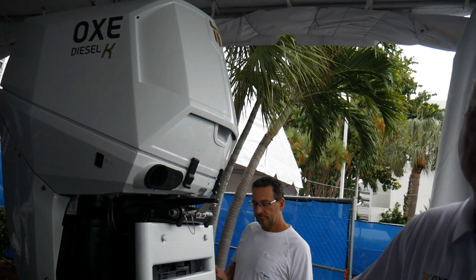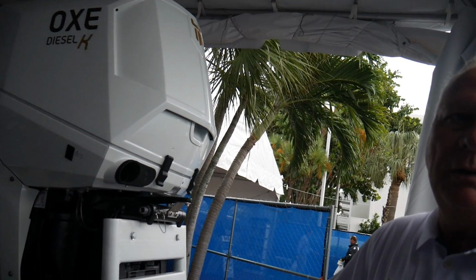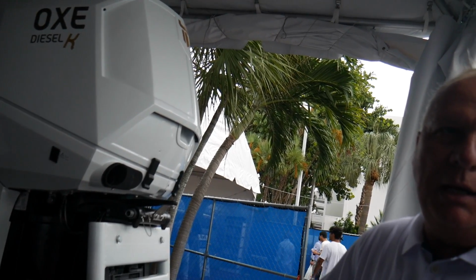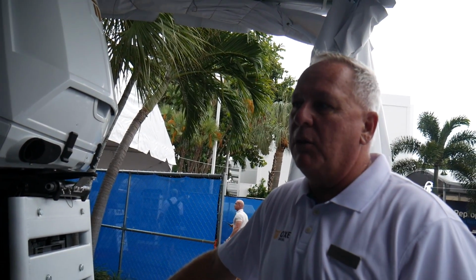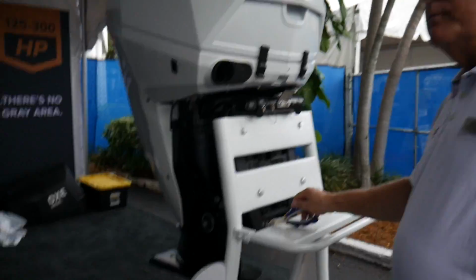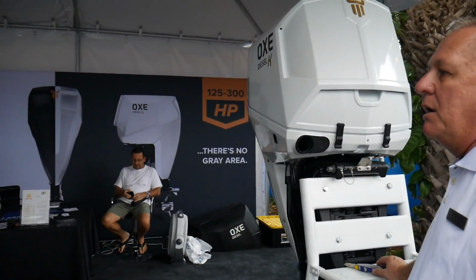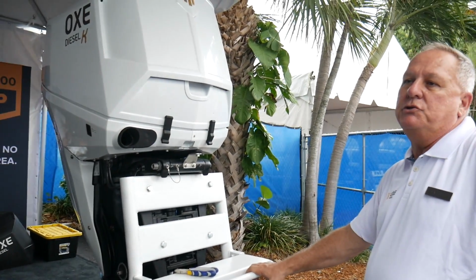Driving this versus a gas engine, I know if I drive a TDI car, a turbo diesel car, or a truck, it's completely different than a gas car. Is the driving experience about the same? So the characteristics are a little different, right? You're going to have to get your turbo turned up. But pretty much the experience is still the same. It sounds a little different, it acts a little different, but it's basically the same. What about emissions, like the DEF fluid you put in the truck? Do you have to do that with the outboard? No. The only thing we're doing is running regular diesel fuel. We can also use jet fuel.